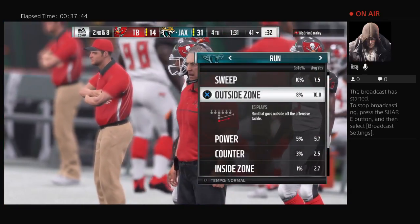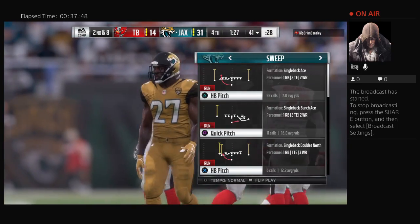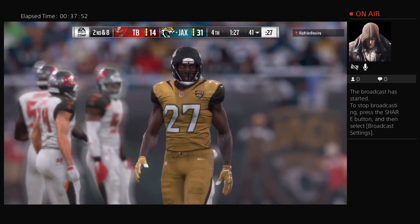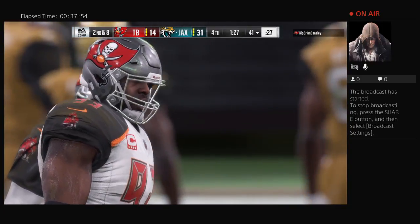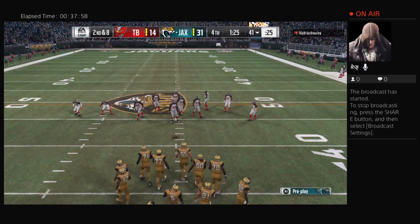This is what happens sometimes when you abandon the running game. It's hard to get back to it because once guys get out of that mentality of firing out and hitting people, hard to get them started again occasionally. Second down following the run.